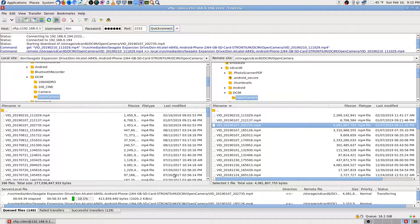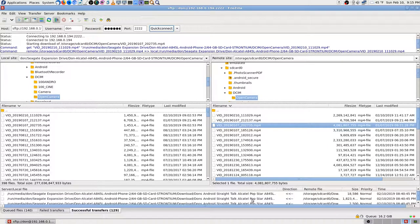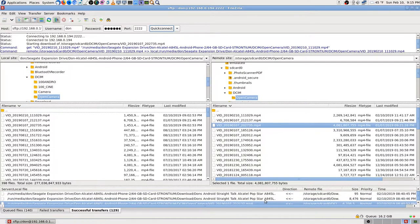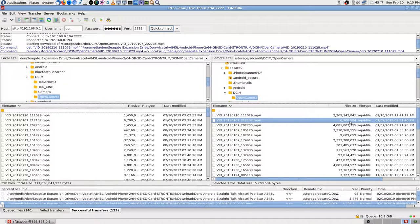Kind of hard to tell. Well, I guess you could tell down here, if you didn't have all these other files that are so long. That one worked, and it won't let me go any further than that. I think that's the last one. 212137, that one there. You can see it's much smaller. It's got a much smaller number. So it was successful.